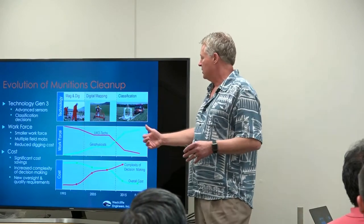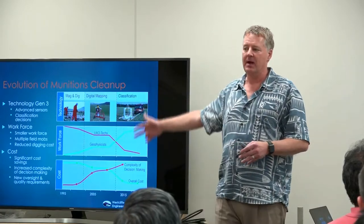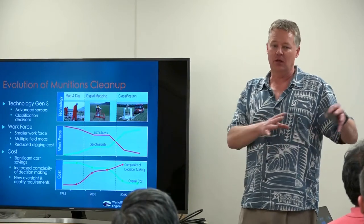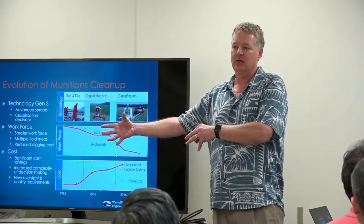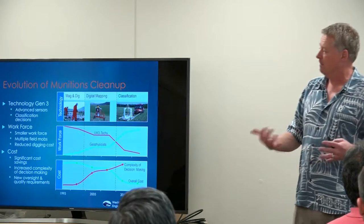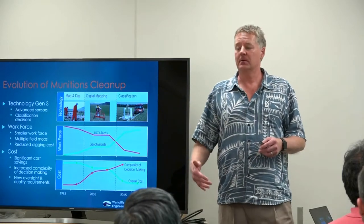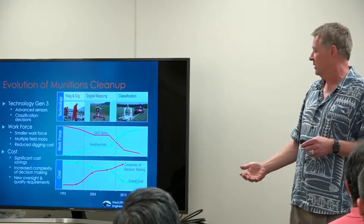Then that transitioned into the second generation, where we started doing digital geophysical mapping. Geophysicists started to come onto these projects. You've got a little different culture between a geophysicist and a UXO tech, and they had to start trying to figure out how to work together. But the projects are still UXO tech dominated. A lot of guys out in the field digging holes, looking for munitions.